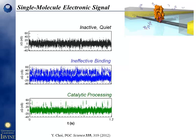Now here are 3 examples of the kinds of signals that we see when we're monitoring lysozyme with an electronic circuit. Sometimes, and I'm sorry, I've changed my accent. So here now I'm plotting changes in conductance rather than current, but it's the conductance of the transistor. It's still the current that's flowing through the transistor from source to drain. So sometimes a lysozyme just sits there and does nothing. It doesn't generate any signal at all.